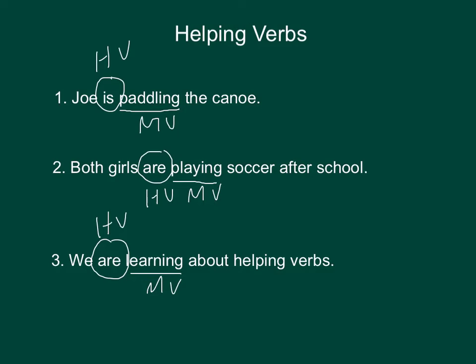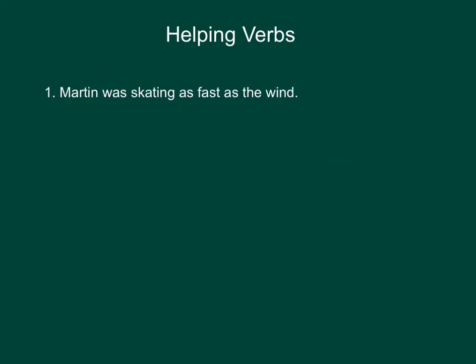We'll flip the page here. We'll try a few more. This time we're going to make them a little bit tougher. Alright, another sentence. Martin was skating as fast as the wind. Yeah, he actually is a pretty good skater, although I don't know if he can skate as fast as the wind. But for the purposes of our example sentence, we'll say that he was skating as fast as the wind. So see if you can figure out what the main verb in this sentence is. That's always a great place to start.